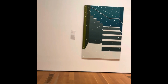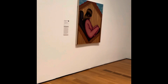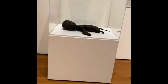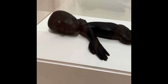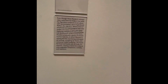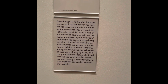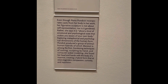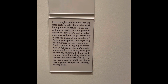You have a stairway over here with snow. You have a sculpture over here. This is kind of creepy looking. Looks like it has an animal body with big hands and big head, and it is not about self-representation, nor is it gendered. Rather, it is about a state of emotion and psychological state that makes you aware of your own body. Wow, that's pretty deep.